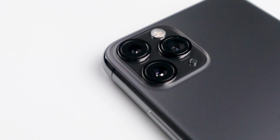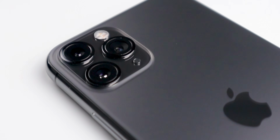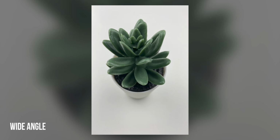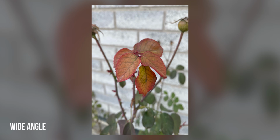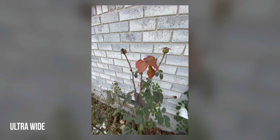So this phone has 4 cameras, 1 on the front and 3 on the back. On the back, all the cameras have a 12 megapixel sensor. There's a wide-angle camera, an ultra-wide-angle camera, and a 2x telephoto camera. In my opinion, photos and videos from this phone look really nice. You can shoot up to 4K at 60 frames per second and 1080p at 240 frames per second.